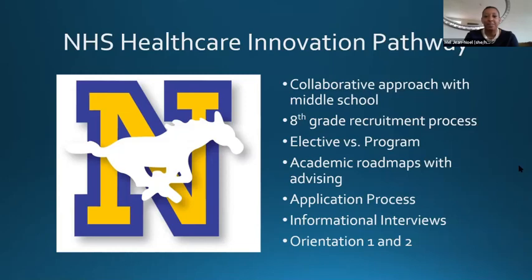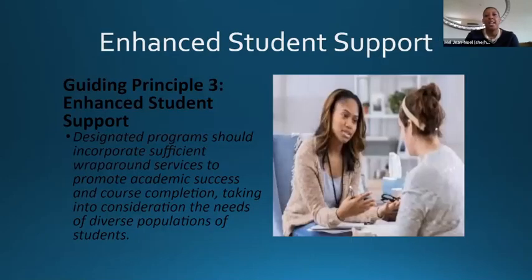Next slide, please. Like I said, my focus today is to talk about enhanced student support, because I really believe that it is the glue that keeps the pathway together, that keeps it functioning, and gives it great momentum. If we didn't have enhanced student support and COVID-19 hit our program, I think our program would have really fallen to the ground. But because we have so much wraparound support for students to promote their academic success and course completion, and to still develop their interests and their plans, I think that is what has kept students motivated and engaged in the pathway program. Next slide, please.